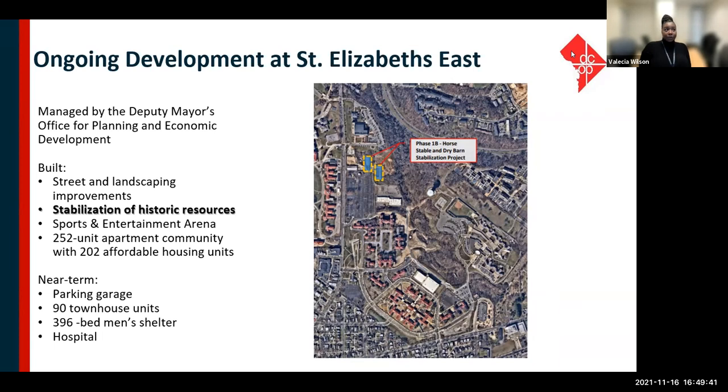So far, we have seen some street and landscaping improvements, including some water retention infrastructure in our landscaping. Evelyn mentioned that we have already completed the stabilization of historic resources. Next slide. The sports entertainment arena has been developed and has already been a draw for visitors to St. Elizabeth's and the Congress Heights neighborhood.